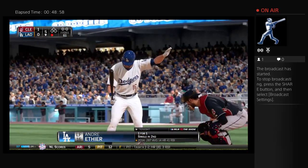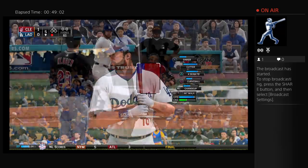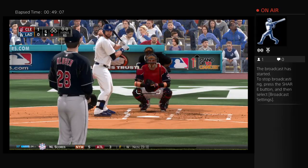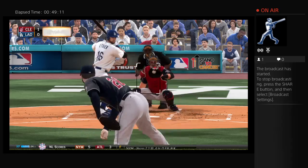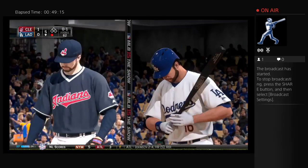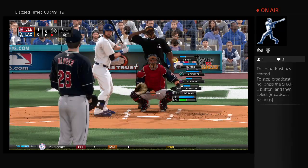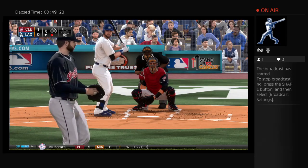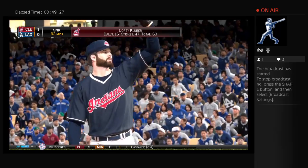So the bases are empty here with 1 away. And stepping in now is the left fielder, Andre Ethier. Yeah. And here's the first pitch. And he'll take strike 1 on the fastball, registering at 93 that time. And the pitch. Right there, and it's quickly 0-2 now.